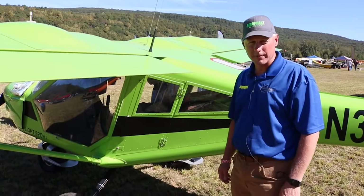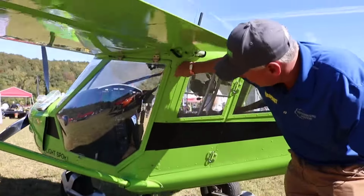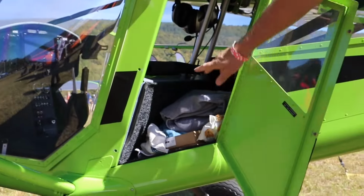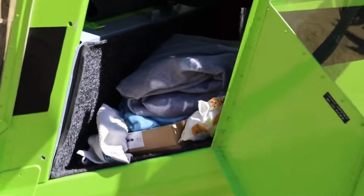One of the neat features that's available on the 22 is the third door for baggage. It's just got 3/4 turns on it. And we've got a hard floor in it. You can stuff all kinds of stuff back there. It's rated for 66-pound capacity.